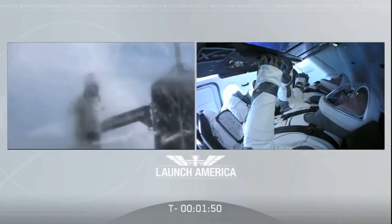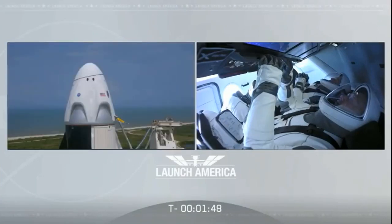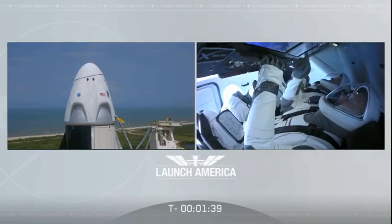Stage 2 LOX load is closed out. Propellant fills are complete. Dragon is in auto idle. Stage 2 LOX load complete. All fuel, all oxidizer on Falcon 9.